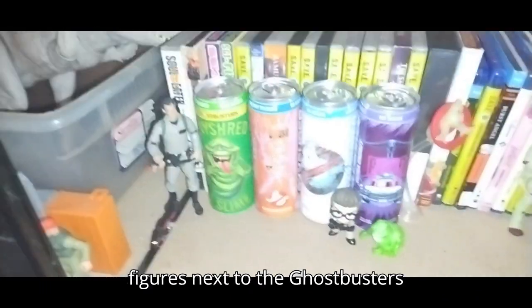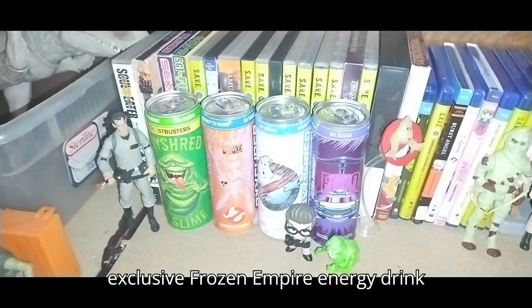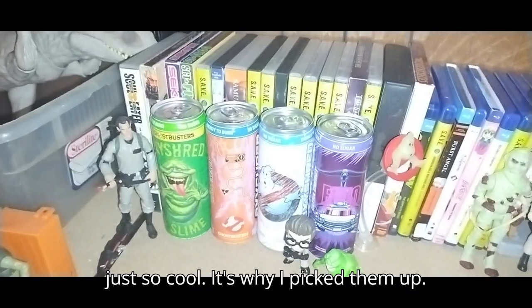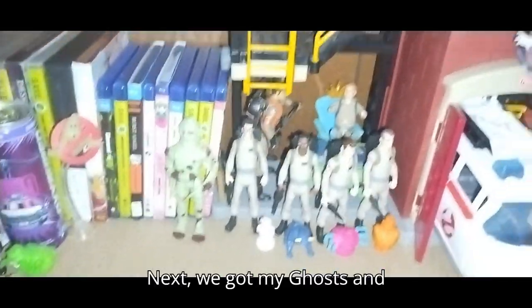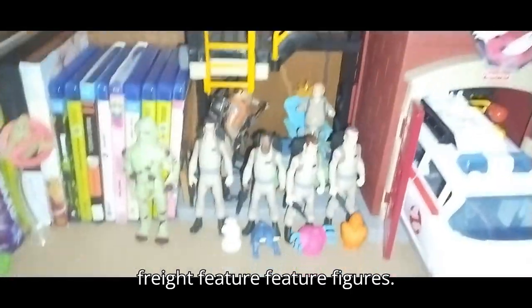First, we got some little figures next to the Ghostbusters exclusive Frozen Empire energy drink cans. You're like, why would I buy these? I don't drink energy drinks, but they're just so cool. It's why I picked them up. Next, we got my Ghosts and Ghostbusters 1980s Fright Feature figures.